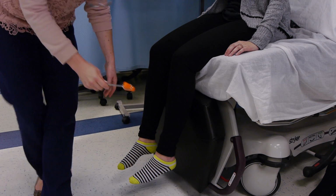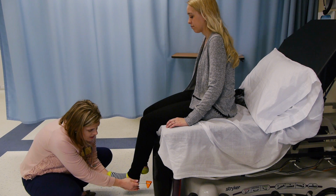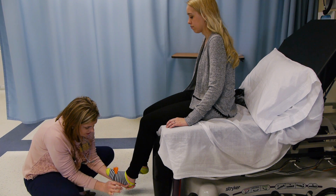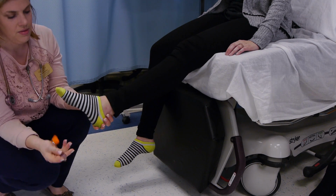And for the Achilles reflex, it's easier to put their foot in your hand and kind of extend their foot up a little bit. Relax your leg if you could for me. And see how it flexes down. And then for the plantar reflex, some people call this the Babinski reflex.